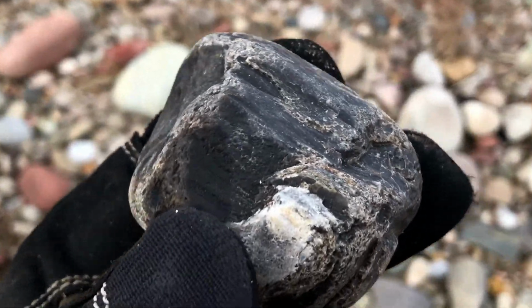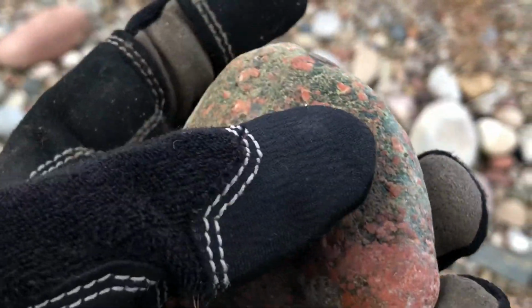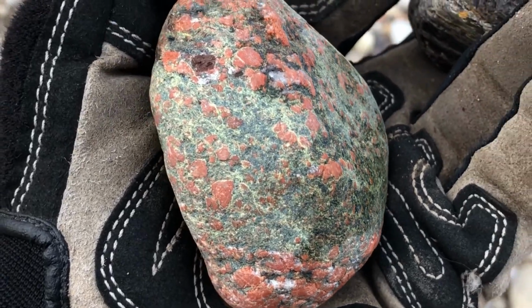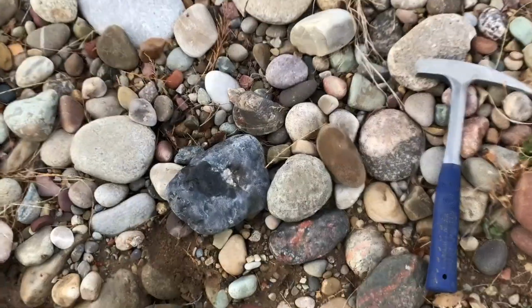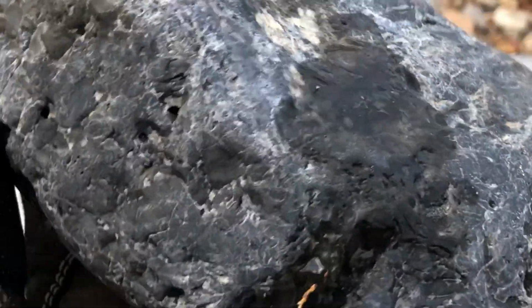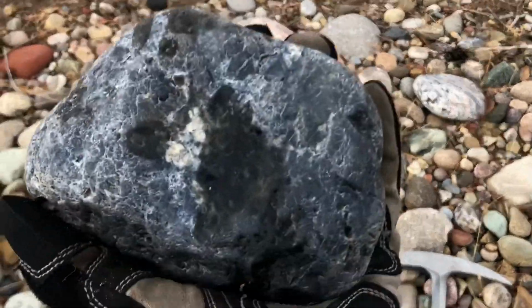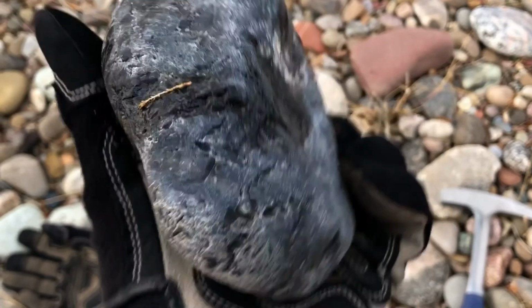So, here's another piece of that black chalcedony agate-like material. And this one's cool too. I don't think that's epidote, but I'm still gonna keep it. Look at this nice big chunk right there. Looks like some nice black chalcedony, or agate. Probably more so agate. But this is probably the biggest one that I found like this.